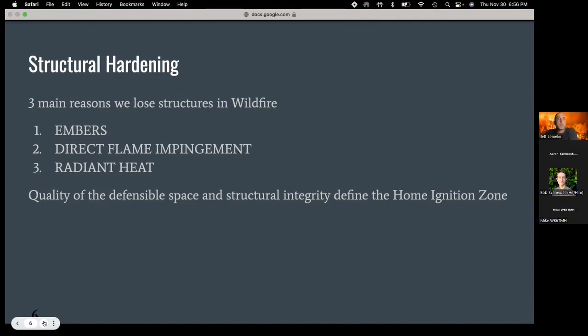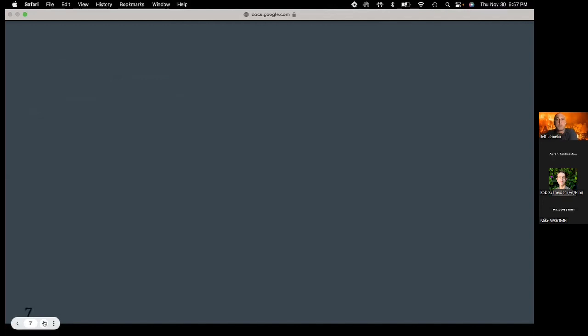The three main reasons we lose structures: number one is embers. We deal with embers through vent screening on your foundation vents and soffit vents. Any vents need to be 1/8 inch mesh screening. Now they have WUI compliant vents, a couple of the names are Vulcan vents or Brandguard vents. They're expensive, but they will prevent ember intrusion. So embers are the number one reason. Number two is direct flame impingement, and then radiant heat. Our defensible space and structural hardening is really what dictates how well your home survives when a fire front comes through.